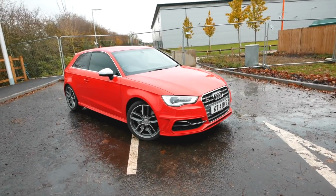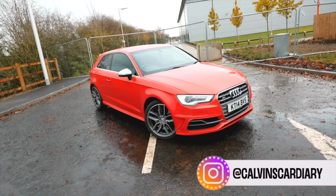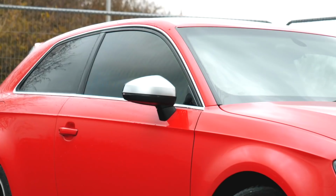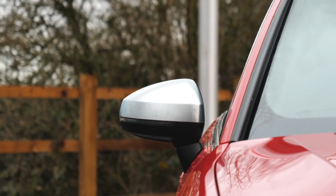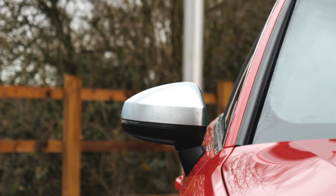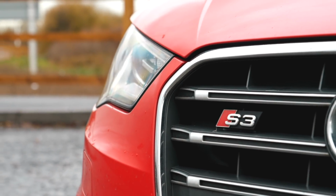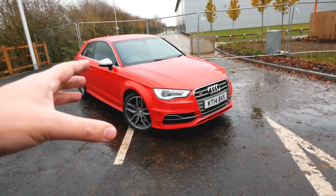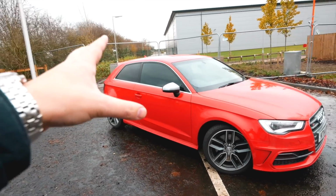Right, so that is then my 2014 Audi S3. It's obviously in, I think it's Tornado Red, notorious Audi colour. It's got the silver pack on it, so it's got the silver mirrors, a bit like my RS6. Silver, like chrome grille and stuff. Personally, I think it would look amazing if it had a black pack on it with darker wheels. I think that would look really good. The windows have been smoked as well, suits it a lot.